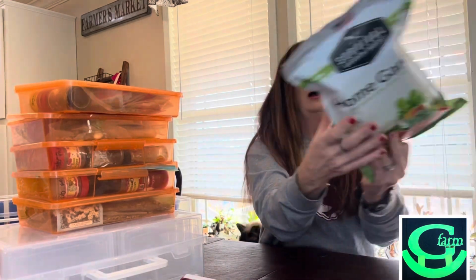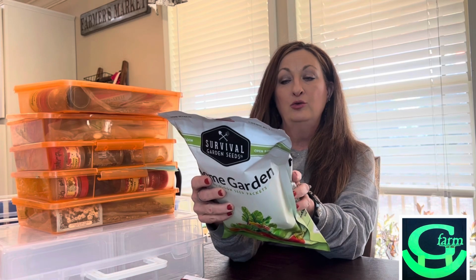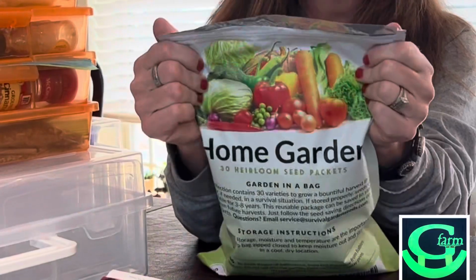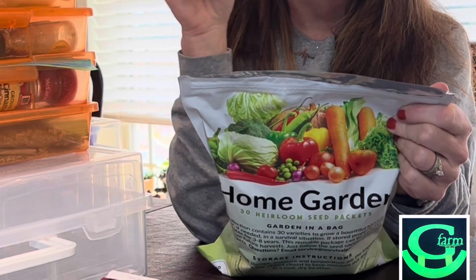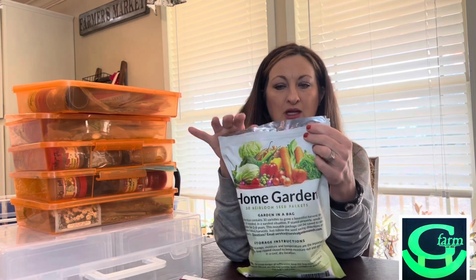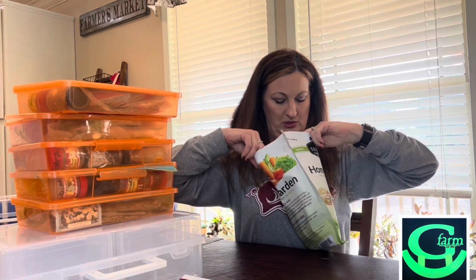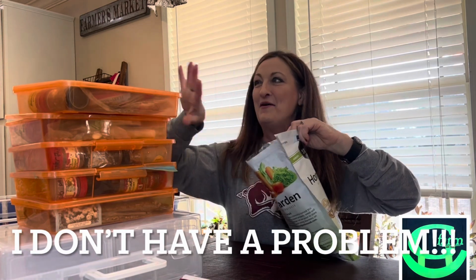And then I also purchased some survival garden seeds. It's the Home Garden 30 heirloom seed packet. That's 30 heirloom seed packets. I believe I've ordered from them before, but this time they were doing something with Max Life, and so I used their code to order these. I opened them up, and I think I have some more seeds in here from when, oh yes, I have some clear.